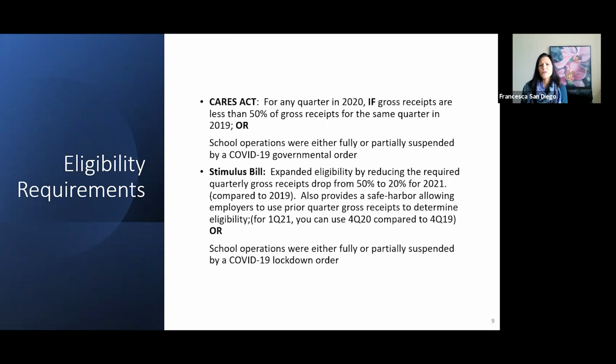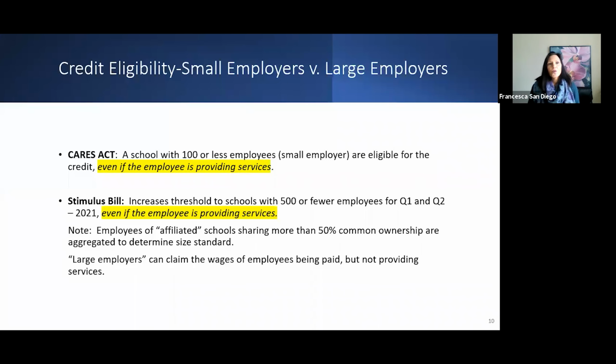That's why Lauren thought it would be really good to talk to all of you, because most all of you have been impacted negatively in your revenue stream by the governmental shutdown orders. So next, what's the size of the company? In 2020, if you're 100 employees or less, you qualify for this eligibility. In 2021, it's 500 employees or less. So probably most of you are under those numbers, but if you were over those thresholds, then you would be looking at a different type of program.